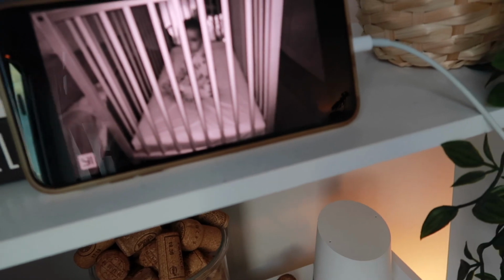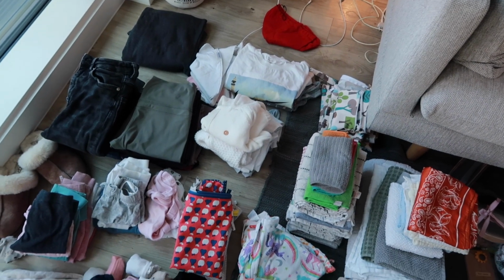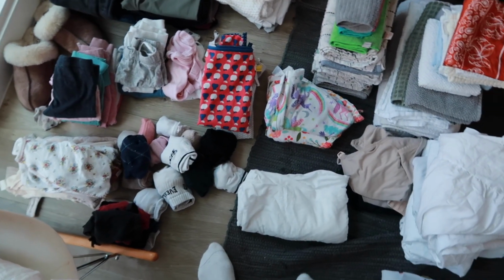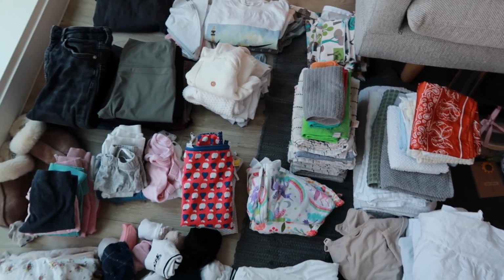Y'all, when I say I had a short window to get this laundry folded, I am not lying. Zoe woke up as soon as I finished folding everything, but it is all folded, it is ready to be put away, and it is completely managed from that huge pile of crazy laundry into nice and folded little neat stacks.